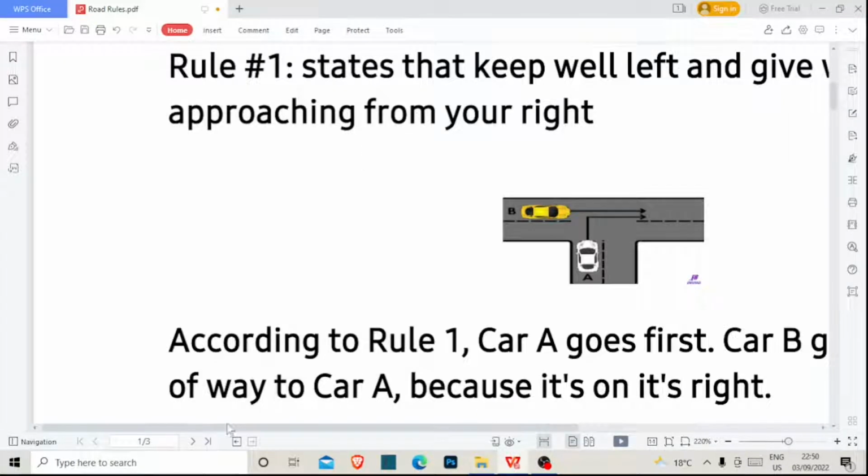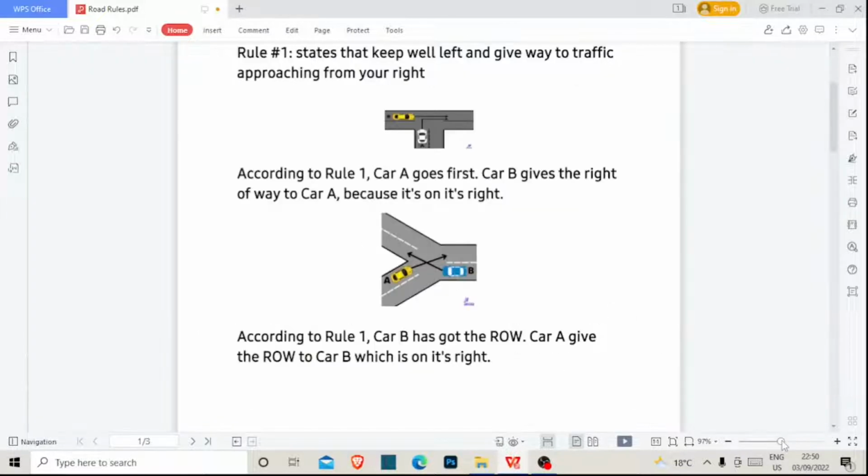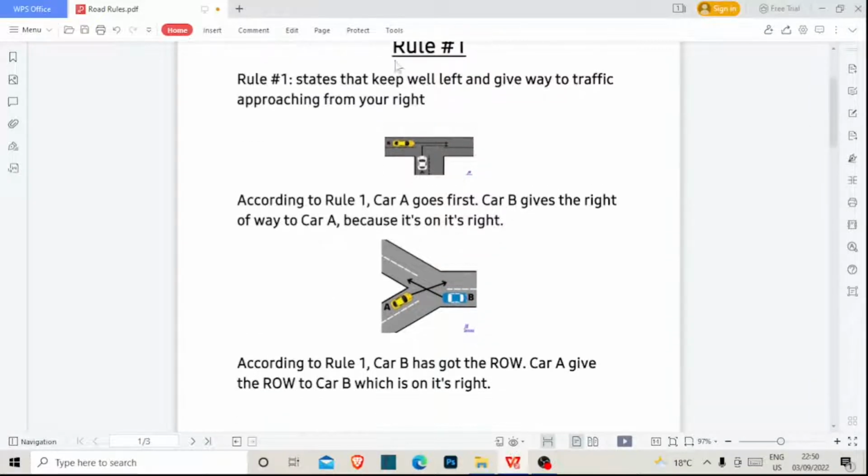Let me just zoom in so that you can clearly see it. As you can see, we have car B and car C. These cars have been keeping well left, so according to this rule, that's amazing. Now let's look at the second part of this rule, which says give way to traffic from your right.